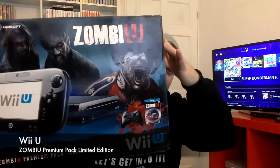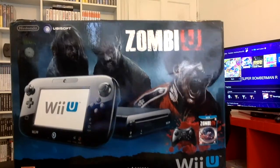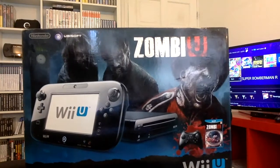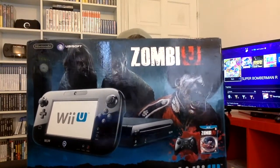It looks in amazing condition. The box looks awesome, and it is the Wii U. So the Wii U, this is the Zombie U Premium Pack Limited Edition. It's the black Wii U. It's a 32GB system. It comes with the console, the Wii pad, and it also comes with the Pro Controller and the Zombie U game.